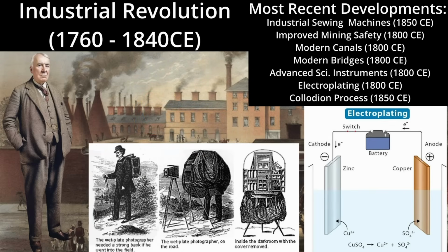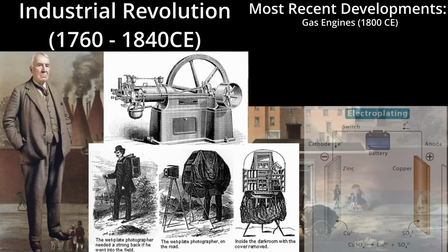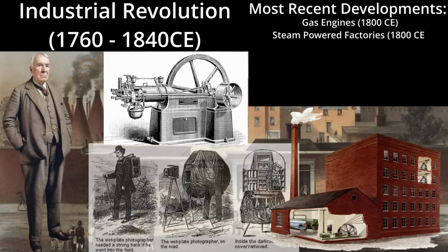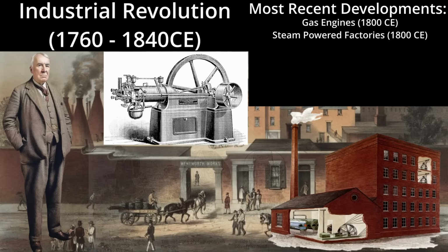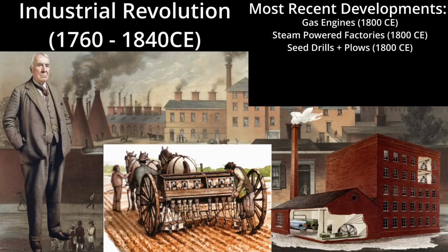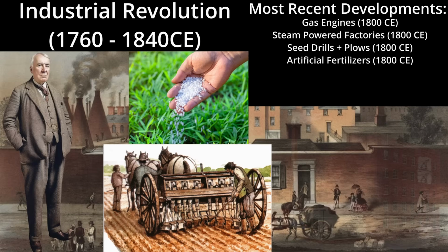With all these new large machines, gas engines started being produced, which was the only real option to get large amounts of power other than steam. Talking about steam, powered factories started popping up throughout Europe, and better seed drills and plows helped automate farming as well. Talking about farming, artificial fertilizers started being developed, which increased the size of plants like crazy.